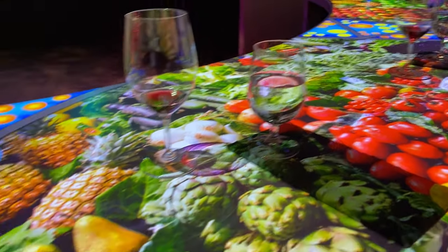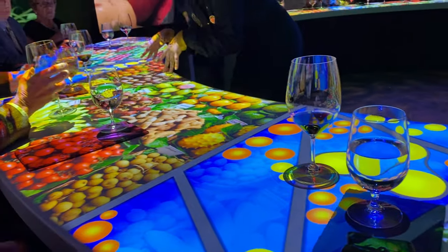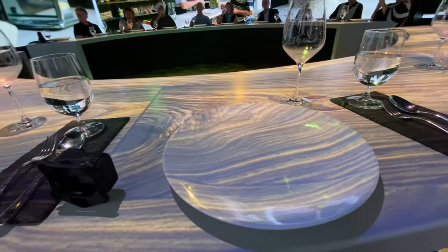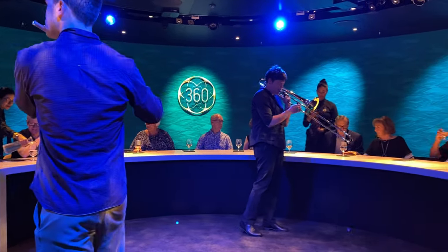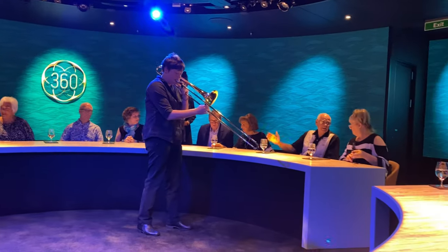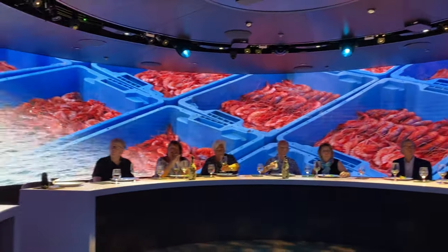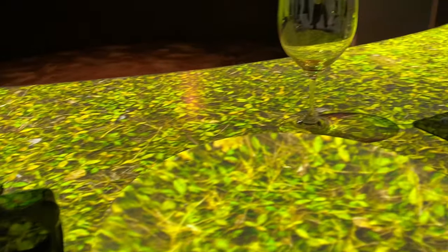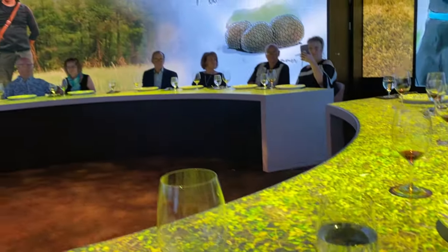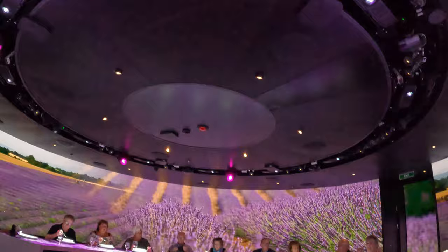As we waited for the experience to begin, we had some musical entertainment. Now, I've seen other videos where they've had violinists walking around, but we were treated to a trombone and flute. Then the video started. We followed Brooke Shields as she travels around the Mediterranean, and at every stop, we get to try a new dish and get some information on the region or about those responsible for producing the food that we were eating. The technology that goes into this event is amazing.